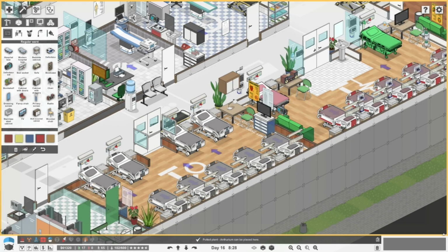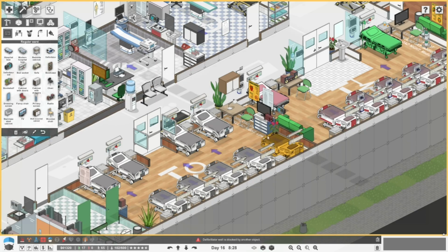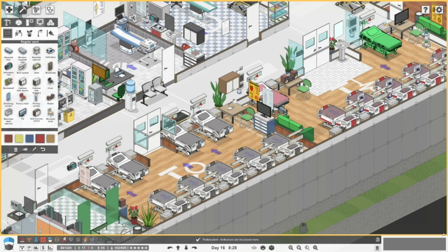Is there room for... Yeah, we'll put some plants in. We could get the plant over there. Oh no, then the bed's not accessible. Oh crap. Now I've gone... Just put that there for the time being. I'm gonna put the plant in here. Actually, plant can.